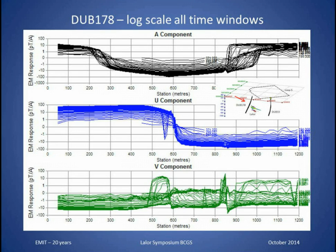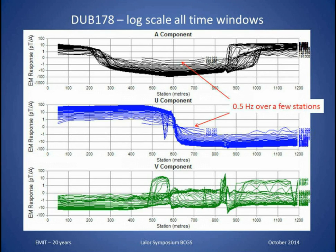There were a few points. I think there's only 5 points across here done at 0.5 Hertz, so going to 500 milliseconds of delay, but the rest of it was done at 1 Hertz. And these channels in here are all sitting well below 1 picotesla per amp. So axial, and these are the 2 transverse channels here. I've just highlighted the 0.5 Hertz readings there across the main crossover in the U component, or the peak of the off hole in the axial component.